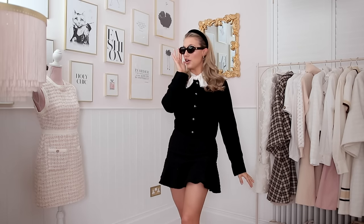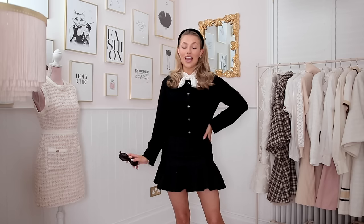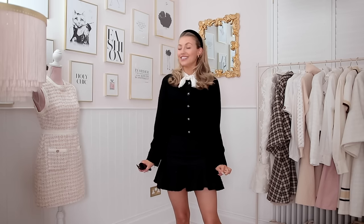Oh my God. These Celine sunglasses just make every outfit look amazing. They make everything look more high-end and expensive. Honestly, what an investment these sunglasses were. But yeah, I know it's different and I think you guys are going to either love me or hate me for it, but I just adore this outfit. Okay, so next, something that you're a little bit more used to seeing me in.